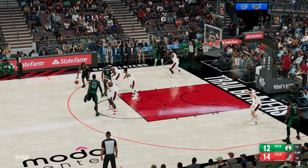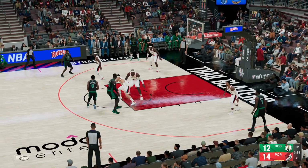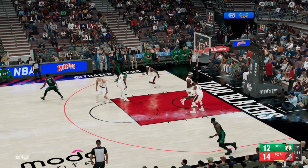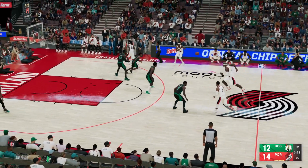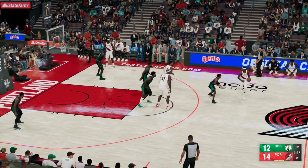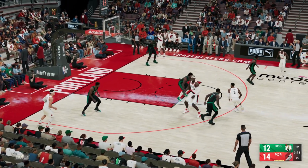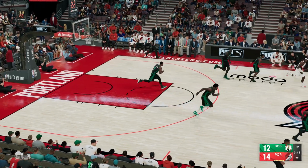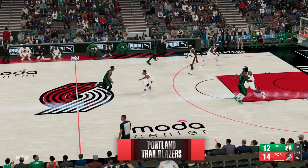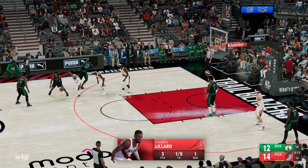Garland against Holiday. Back to Richardson. Fires top of the key. Richardson missing again. Well, he's a quality mid-range shooter, but he can't get that one to go. Holiday, the pass to Lillard. Fires the three. It's hauled in by Richardson. Well, I'll tell you what, he's going to buy himself a ticket to the bench. If he keeps shooting it like that, he has been putrid here this quarter.